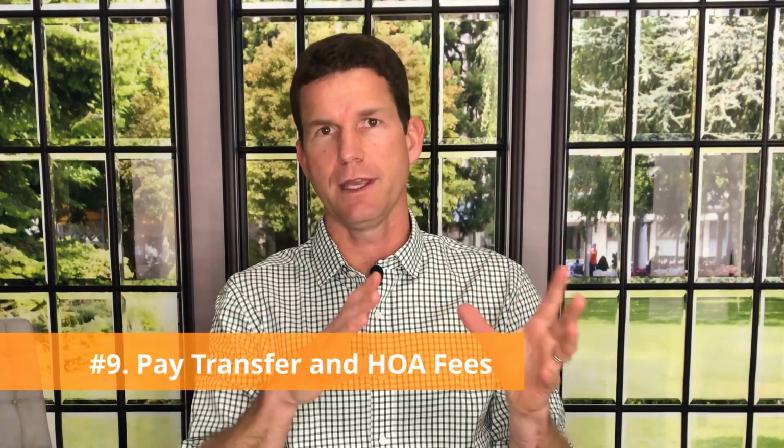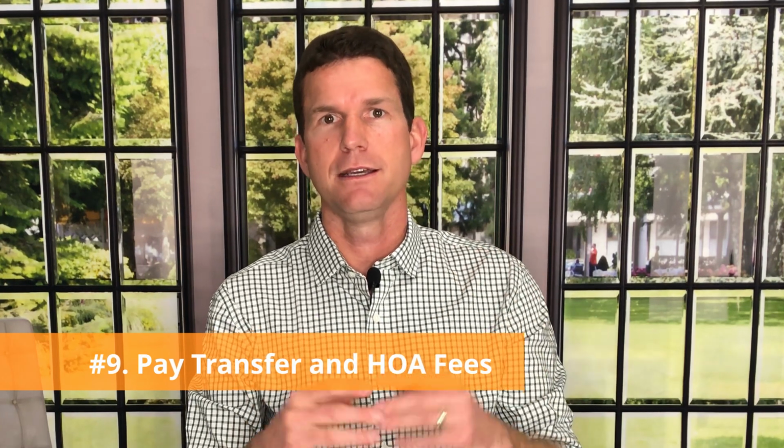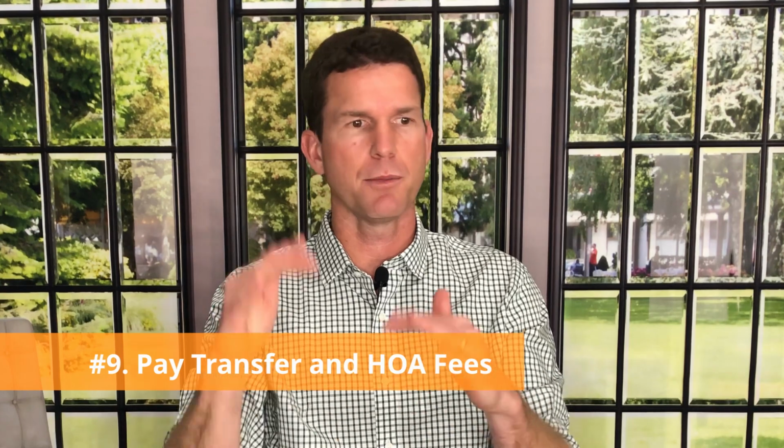Number 9, in Central Park we have a transfer fee. It's typically $1,000 to $2,000, depending on the purchase price. And there's a lot of HOA related fees that are a couple $100. Pay those as the buyer. If you're paying those things and the other buyers making offers aren't, again, you're going to give yourself an advantage. And I think if you pay that fee and show you're doing everything you can, maybe it's $2,000, I think that's $2,000 better spent than just an extra $2,000 on your purchase price that they may not value that much, even though it's the same thing to them. This just conveys you're doing everything you can.